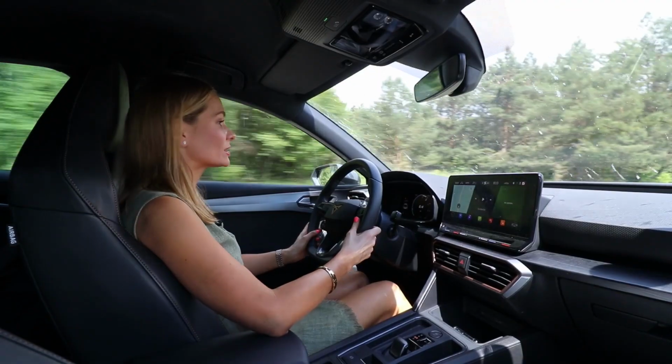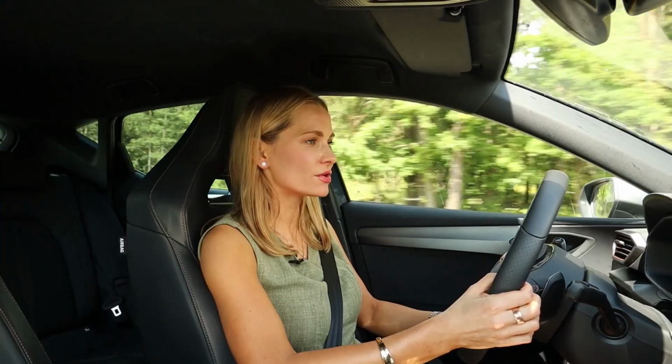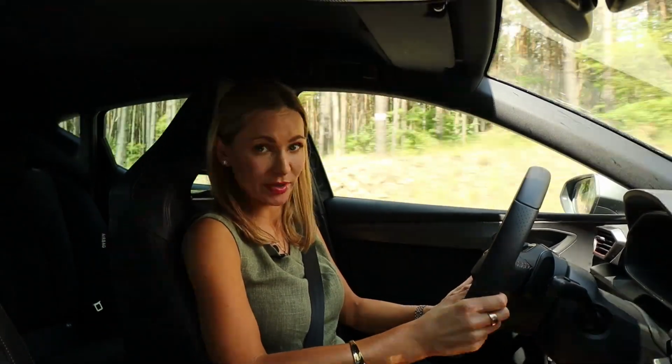It's a pretty solid long distance cruiser as well, as you pick up a bit of speed. Very little tire noise, very little wind noise, good visibility as well. So all in all, a rather practical hatchback.